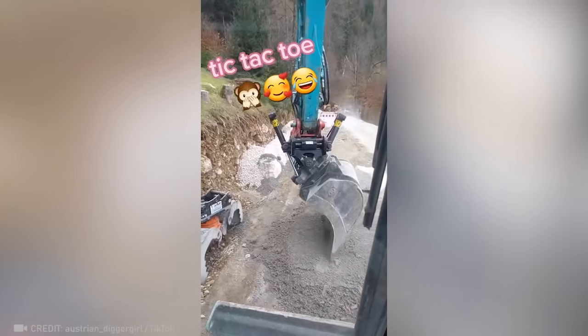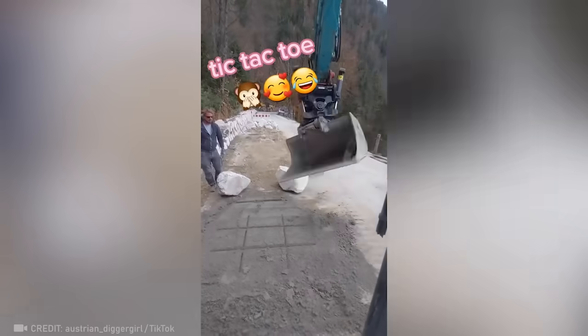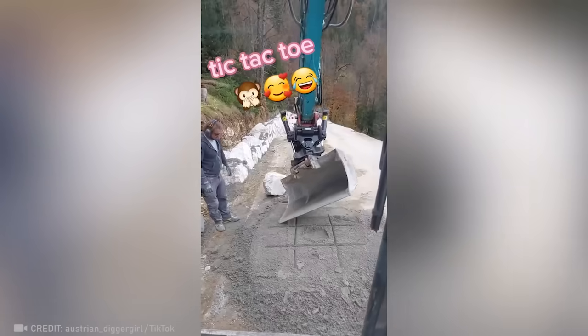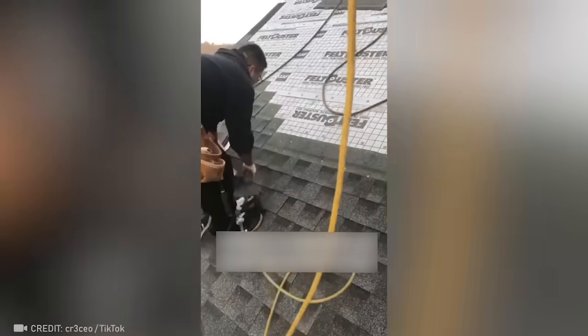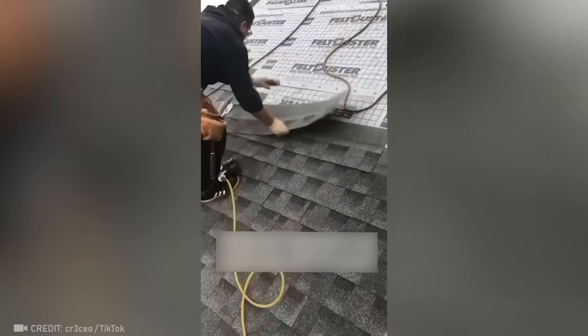A master excavator driver found a creative way to spend his free time by playing tic-tac-toe. An enjoyable process when this master gets down to business.